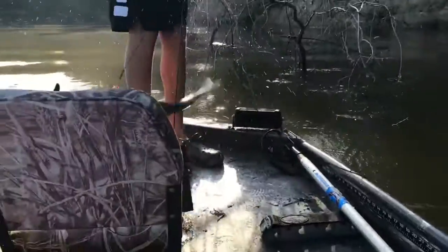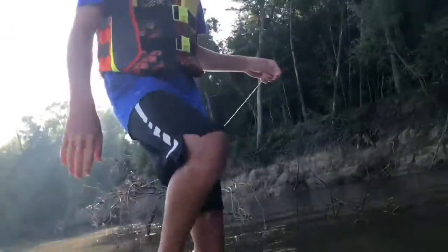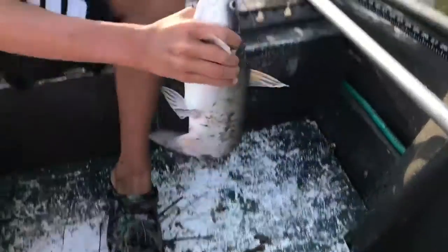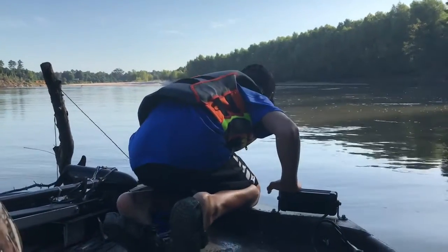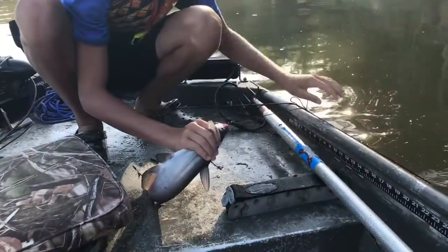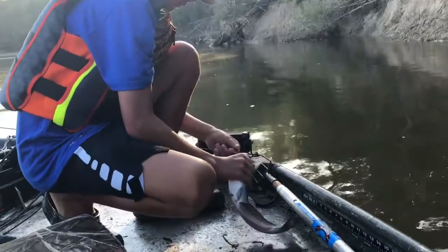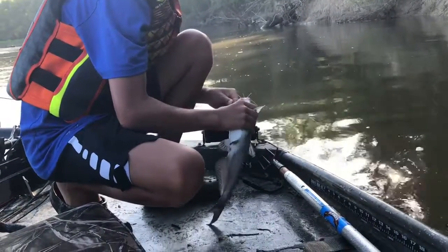A little guy. Nice little blue right there. We're gonna get him unhooked and hopefully we can get some more. It looks like there's a fish on it. Okay, I got it. Oh yeah, first hook. The little guy. Is that a little blue? Okay, we got one little tiny guy. We'll see if there's any more.